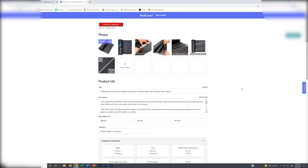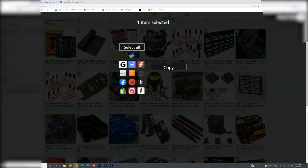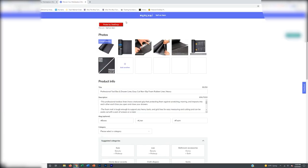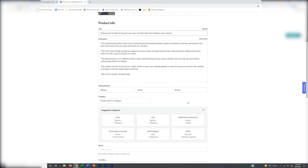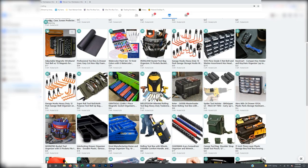So now that we have two example listings copied from Facebook Marketplace over to Mercari, all that you really need to do now is make sure that your title reads well, your description reads half decent, and you have tags in there that fit. You don't really need to change any of this, especially since that's one of the benefits of using List Perfectly after you use ZDrop, because all your information, all your tags, all your titles, all your descriptions, all your pictures are going to be copied over exactly like your Facebook Marketplace listings would be, right?